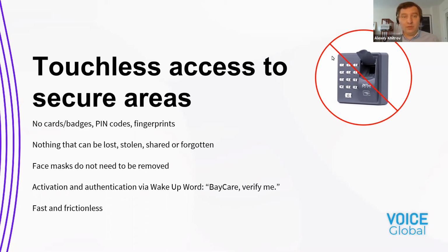You don't need to remember anything. It can't be stolen, because even if somebody is recording it, we showed you that if the bad guy would try to spoof the system with a recording, even a recording of the right voice, the system will stop that person. Again, it's PPE friendly.